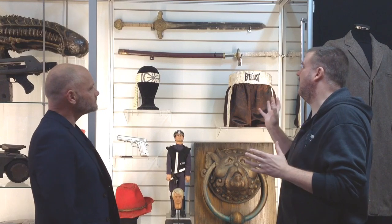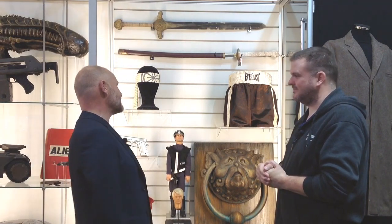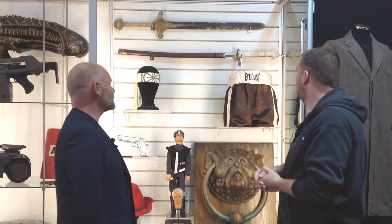And then obviously going up, I think one of my favourite fantasy films, The Highlander. Highlander, yeah. So that's Christopher Lambert's sword.